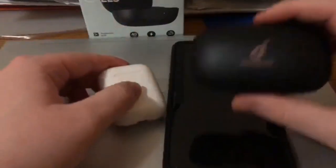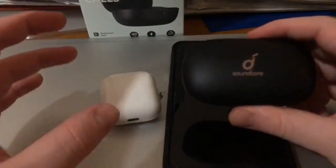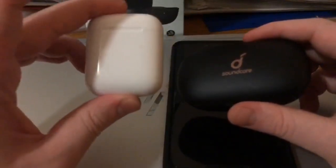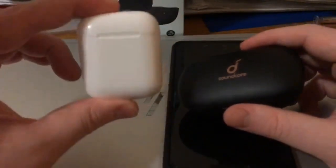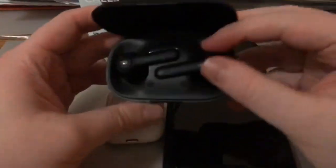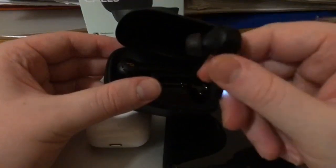But these have not slipped out once. I have had to push them in, maybe once or twice, but they haven't slipped out. These do tend to become loose when you're moving a bit. They're good, but a bit more slippage. Because these have the rubber tips, they are more stable in ear.